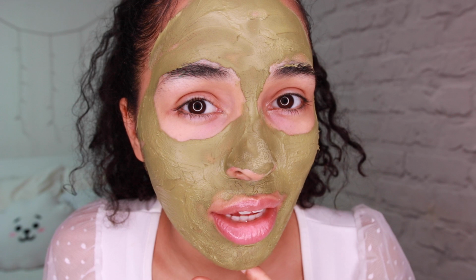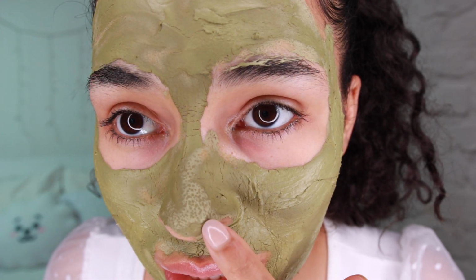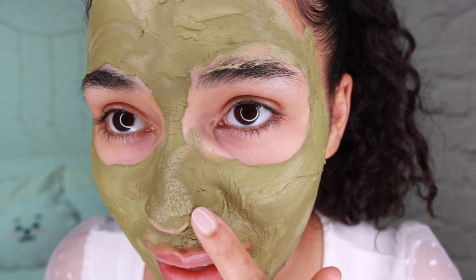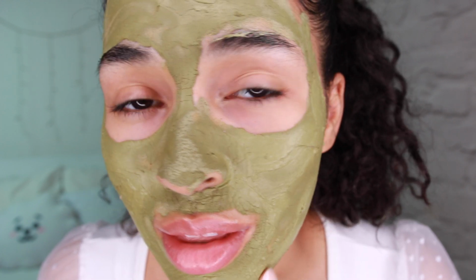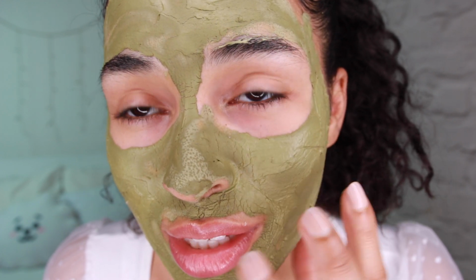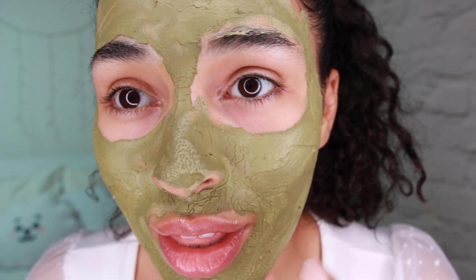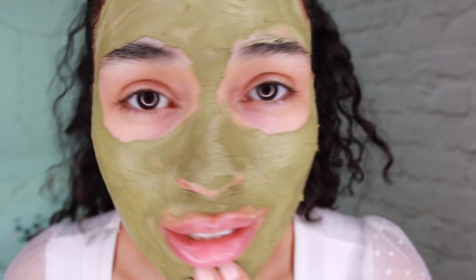The guidelines are 10 to 12 minutes. You can see on these areas that are a bit dry, you can see every individual pore. Now everything has been kind of sucked out of it. That's why it's really important to make sure you don't leave this on for much longer, because otherwise what can happen as it tightens is it can actually pull at your skin and stretch your pores. So you don't want that. I think we have reached the perfect amount of dryness, so now let's take it off.